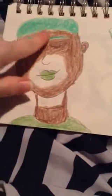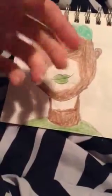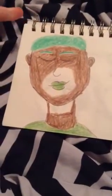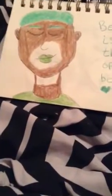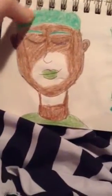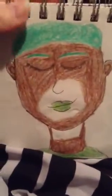This one is supposed to be also a person of color who has vitiligo. This is not inspired by anyone or anything like that. It's just like my own little kind of take on that. I was trying to obviously not be offensive or nothing. I was just trying something different out, and I kind of like this. It's kind of nice. They have green hair. It looks weird for some reason on camera, and it's just all green, and it just says beauty is in the eyes of the beholder.